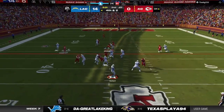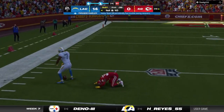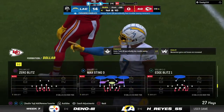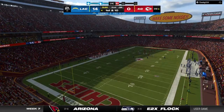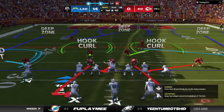Here we go on fourth. Herbert. Pass taken in by his big tight end. And he'll be taken down, but he does have first down yardage. Well, we kind of looked at each other as they decided to go for it, but in the end, great execution, a 6-yard gain, and it all works out.